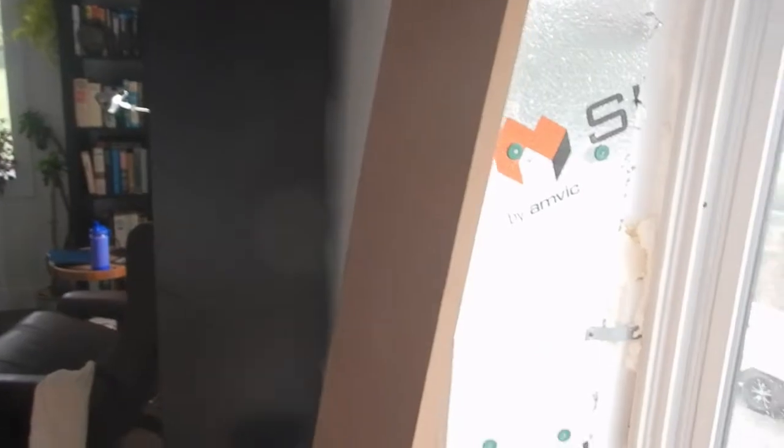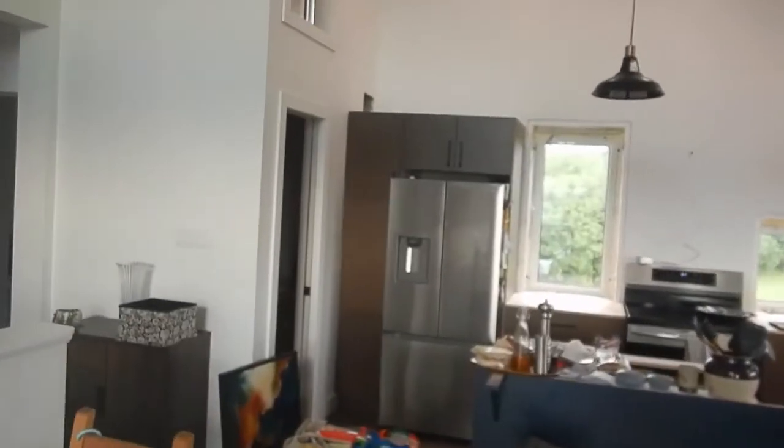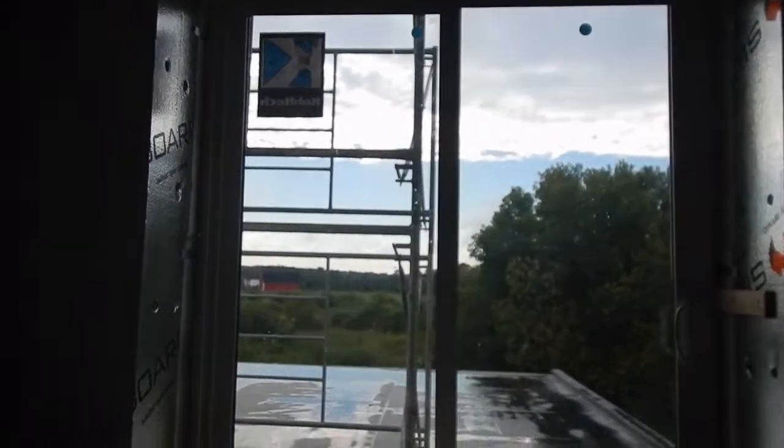So the wood here is the box. That's the top piece and the two sides. And then you have to place the piece of hardwood in. Six inches? No, like 12 inches of space. I think it's quite nice. And you can see we have another window to look out of. Press your nose up against it.